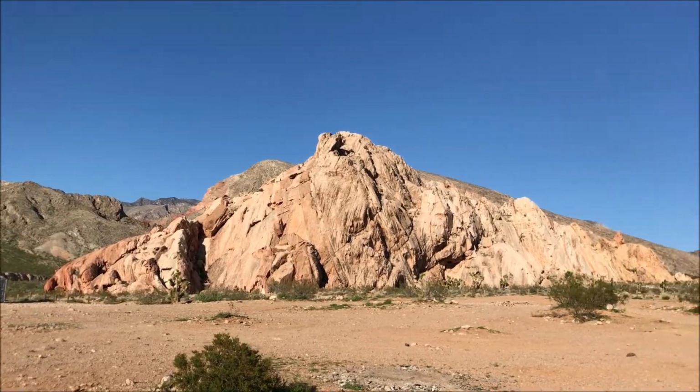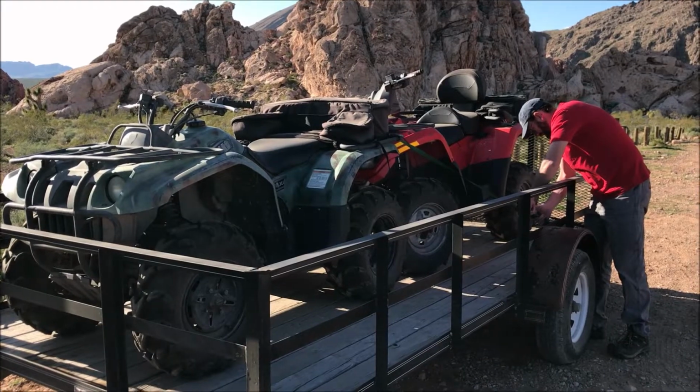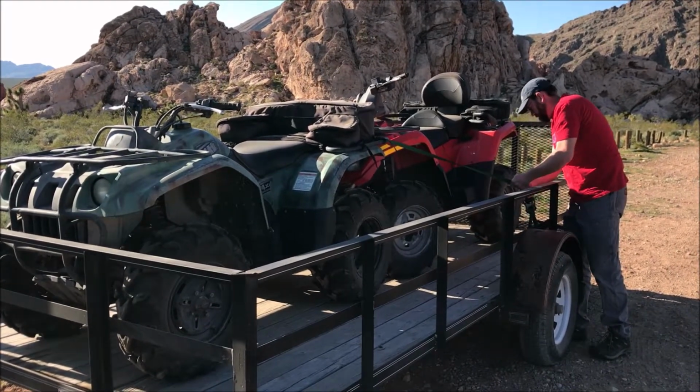Welcome to the Gold Butte National Monument. We have brought our four-wheelers with us, and we are going to do some ATV riding as well as camping.